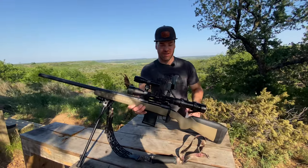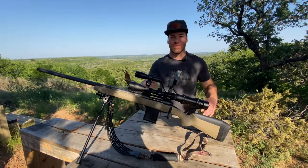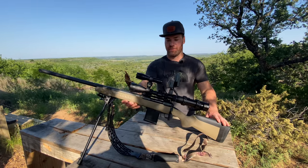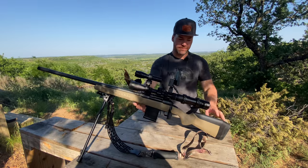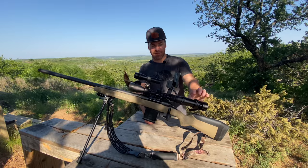Alright guys, I just wanted to show you my rifle setup real quick. It's super windy, so hopefully there's not a lot of wind noise. Kind of face my back towards it, but anyway, hoping to plug a piggy with this bad boy. I got this Best Sight night vision setup.